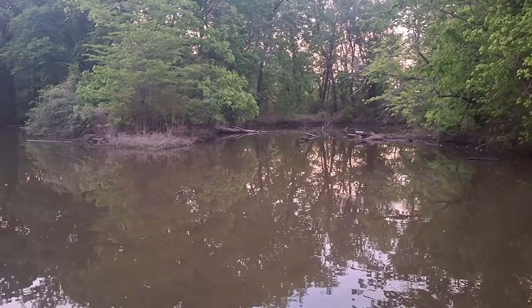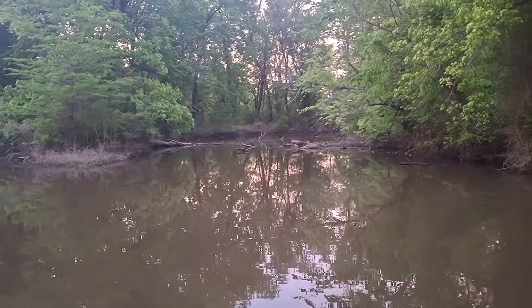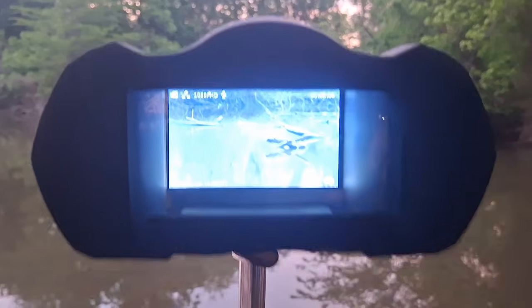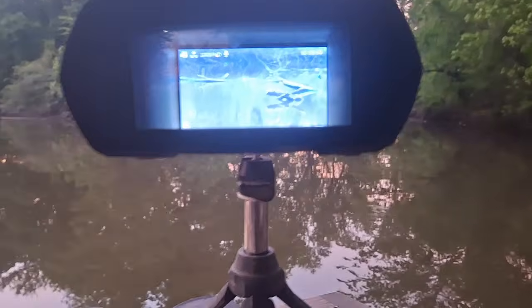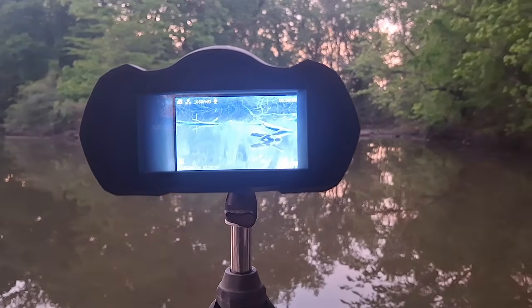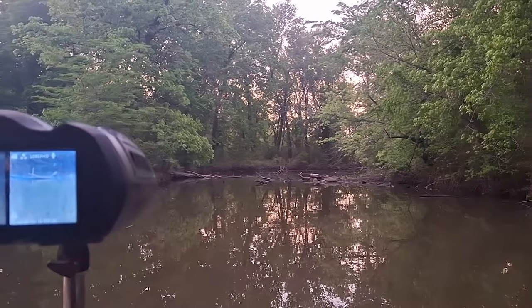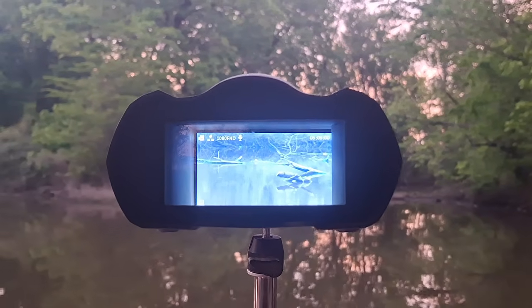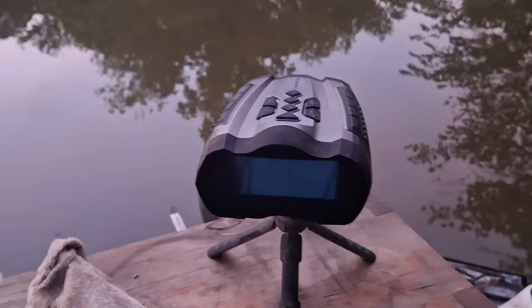All right, so this is the backyard right now. And we have got it set up with the night vision scope. And I'm just showing you the magnification on it. That's what we're looking at right there. And then look at, that's what we got, okay? And then it can record and it can take 35mm pictures as well. So we're gonna see how that works. I'm excited.